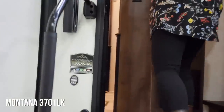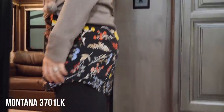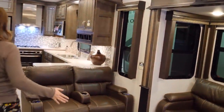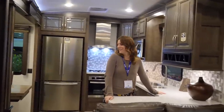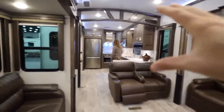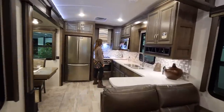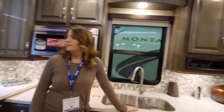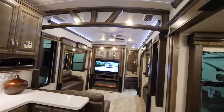It's a Montana 3701 LK. Oh, wow. Now this feels like a house. Wow. This is the luxury kitchen edition, right? It's a big open area in the living room area, and then you got your kitchen in the back, separating it. Really cool. You got like this hooded stove. Golly. Yeah, the archway kind of creating that separation there.